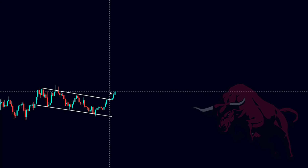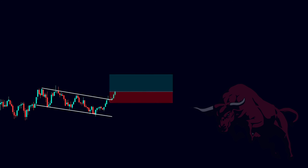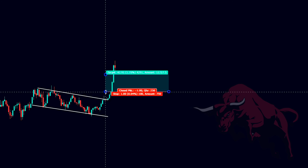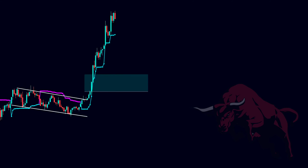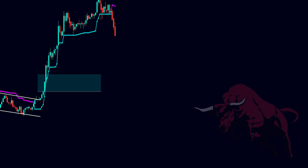We then put our stop loss below the resistance line and set our take profit to a 1.5 ratio. We then wait for the price to hit our take profit, then we sell half of our shares. After we sold half of our shares, we move our stop loss to our old take profit mark. Then we turn on the chandelier indicator. We then wait to sell the other half of our shares until the chandelier indicator turns colors. Once it does, we exit the trade.